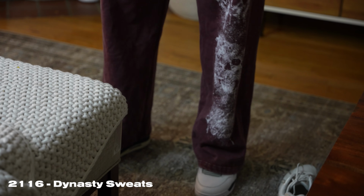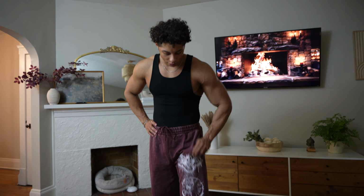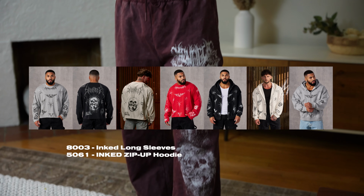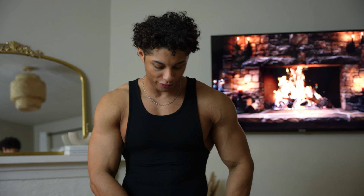So really solid pickup, very comfortable, very airy. One you're not gonna go wrong with getting and having in your collection. So this pairs really well with the inked items from the drop. So the inked long sleeve, the ink zip up. I did not get either of those in my personal collection because again, I'm only showing you guys stuff that I would actually wear, but that's a good piece to pair with this if you want to complete the set.